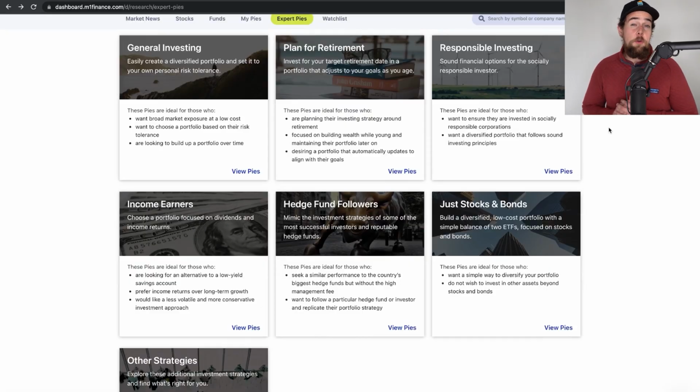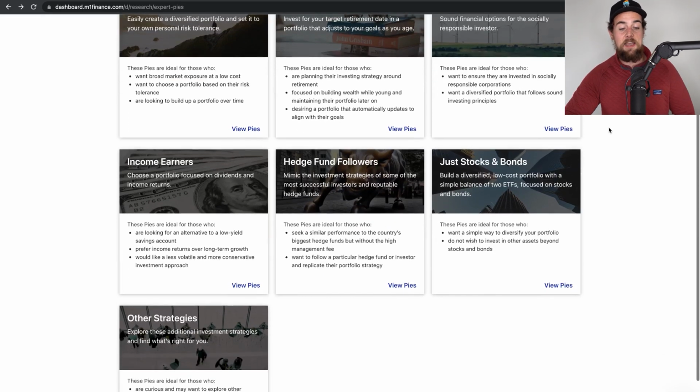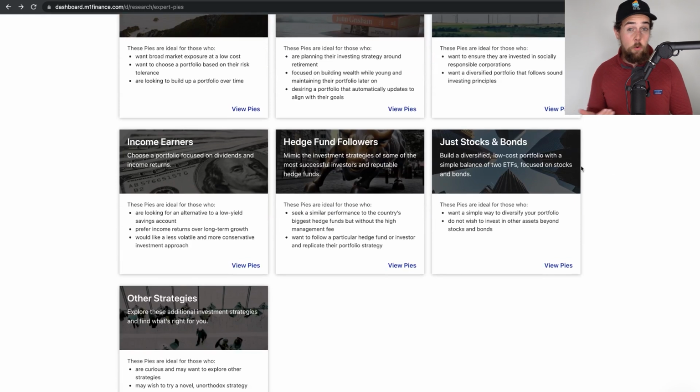They have a whole category here called responsible investing if you're into any type of ESG investing. They have income earners, which are basically focused on deriving income from your portfolio. Hedge fund followers is really cool. I'll show you that in a second. And then they have stock and bond portfolios if you want to keep it simple, and then a couple of other strategies.